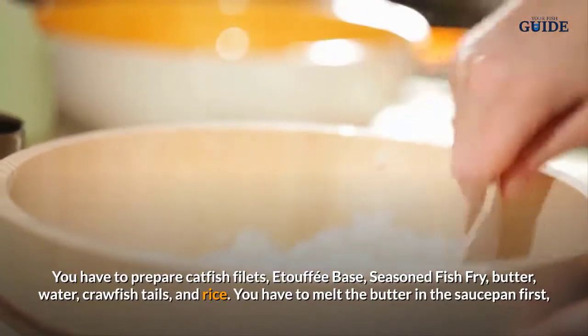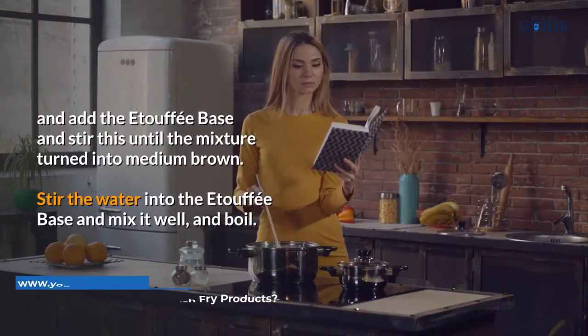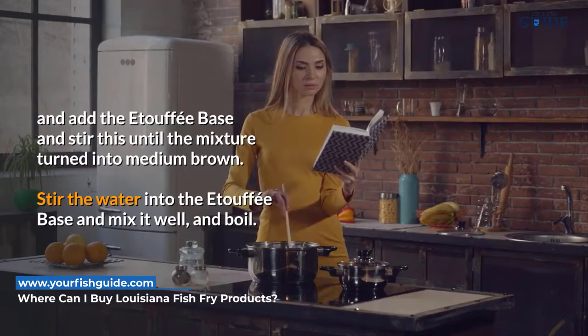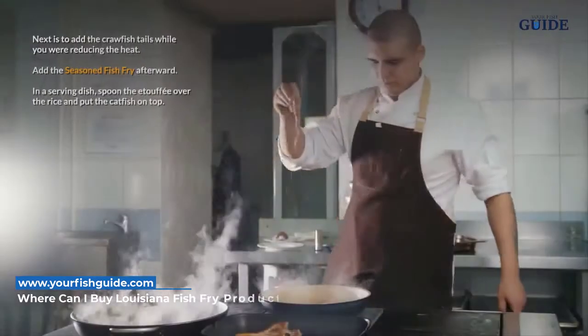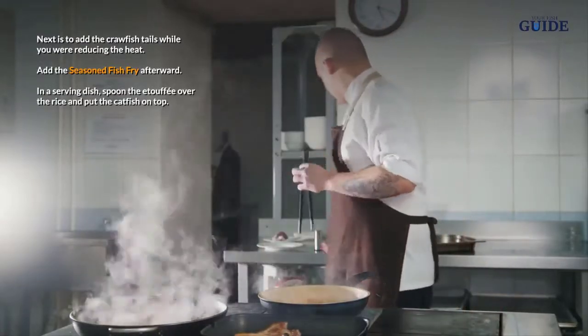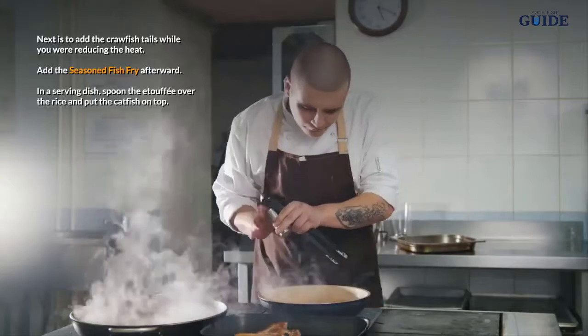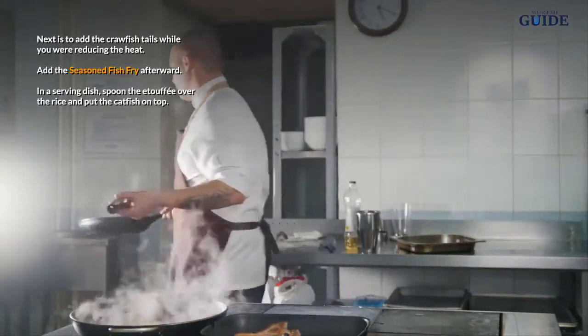You have to melt the butter in the saucepan first, and add the étouffée base and stir this until the mixture turns medium brown. Stir the water into the étouffée base and mix it well, and boil. Next is to add the crawfish tails while you are reducing the heat. Add the seasoned fish fry afterward. In a serving dish, spoon the étouffée over the rice and put the catfish on top.